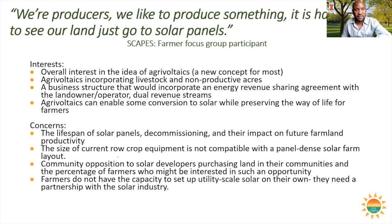So there is interest in incorporating agrivoltaics with livestock and the non-productive acres of land, the marginal land, which I will show in one more slide. Some farmers were interested in taking risks, and so they were thinking of a revenue sharing agreement where they don't just lease the land, but they actually get into some kind of revenue sharing contract with solar developers. And agrivoltaics can enable some conversion to solar while preserving the way of life of farmers. A lot of farmers express this sentiment that we are producers. We like to produce something, and it's hard to see our land just go to solar panels. And so AV would definitely help ease these concerns.